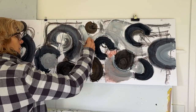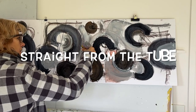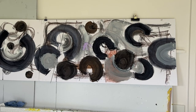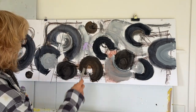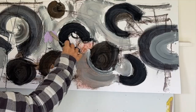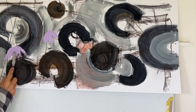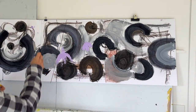I'm just going to go directly on. Grab a brush. No, actually, I'm going to go with a tool. This is just a little palette-y type thing. That's quite effective. This is pale violet.